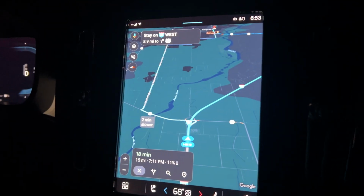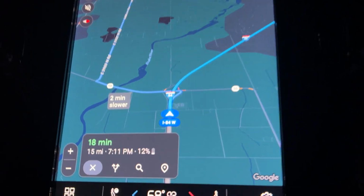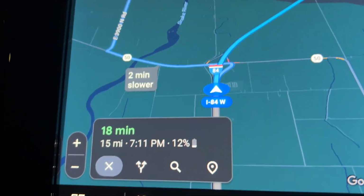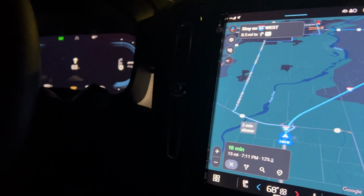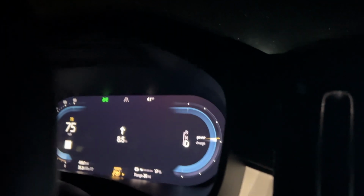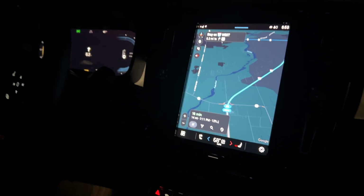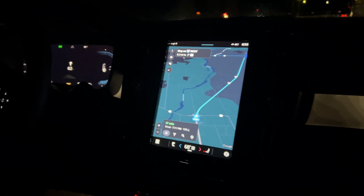All right, just a little bit of an update. We are getting close to our destination. We're 18 minutes away, and as you can see, we have 15 miles. We will arrive. We're still at 12%. At the beginning, we were at 9%, and then it started climbing up, and then it went down, and yeah, 12%. And so we've got 35 miles of range and 14 miles to go. I think we're gonna make it. I don't think I'm gonna sweat too badly, but I think we're gonna make it.